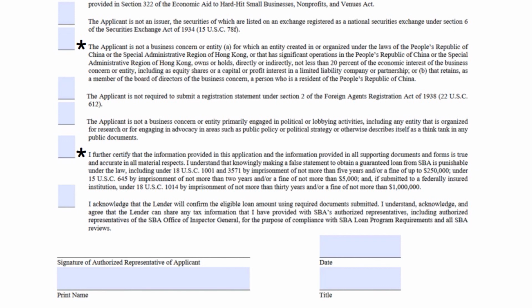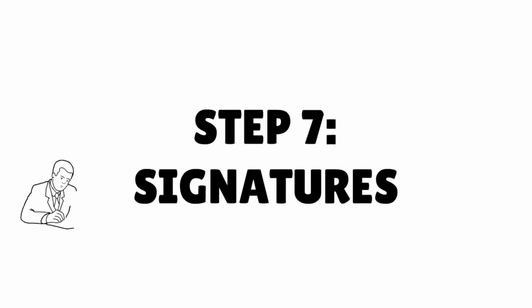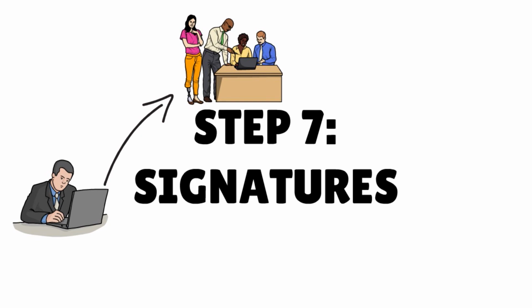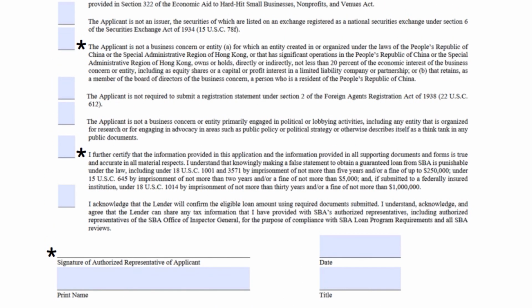And one thing you have to understand. Once you have done everything, you need to now sign. Very important. So speaking of signature, this is step number 7. This is the last step. Once you do that, you just hit submit, and the application goes to the SBA, and they review everything. So you need the signature of the authorized representative of the applicant. You need to have the date, the printed name, and the title. Very important.